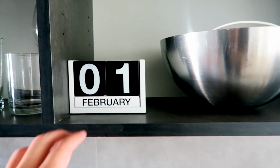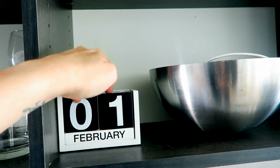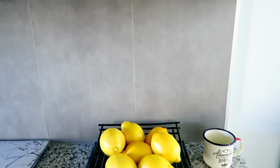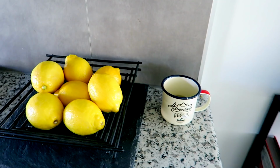And can you guys believe we're already in February? Crazy. So this is a cool little thing where you can kind of change the dates throughout the day. Little block calendar. And down here I have my 7 lemons, which is feng shui. It's for good luck. So I like to have that on hand.